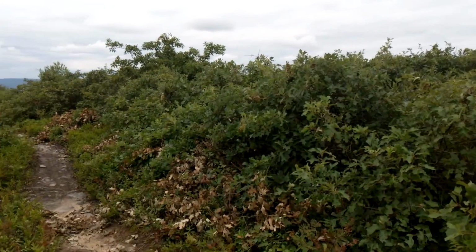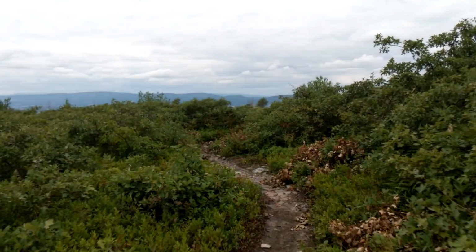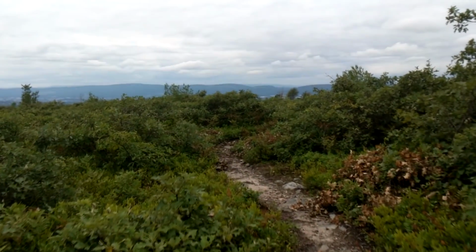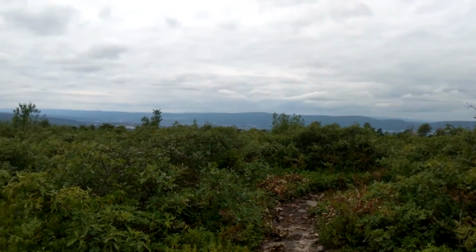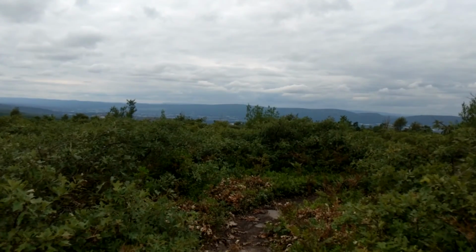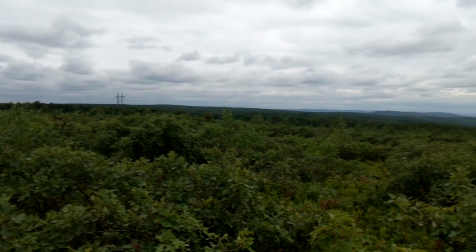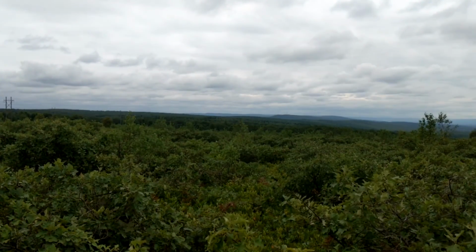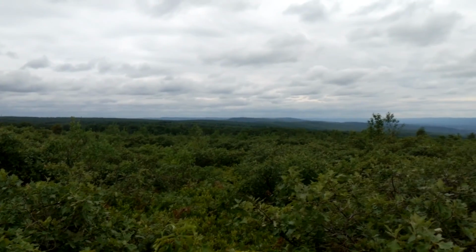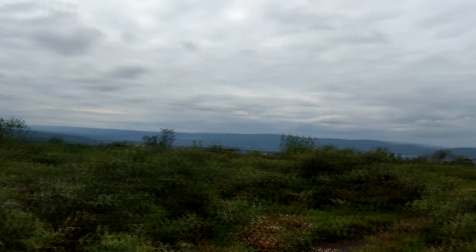I've only seen the one this year out in the Catskills. I like bear sightings. And that was a good sized bear. I wish I would have got him on video. There's that smoke. There's definitely smoke. Someone's got a fire burning.